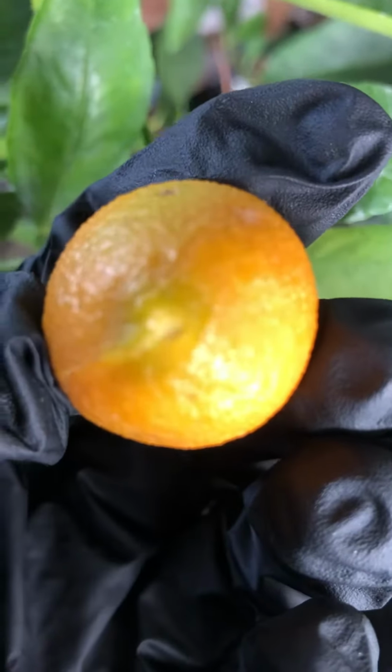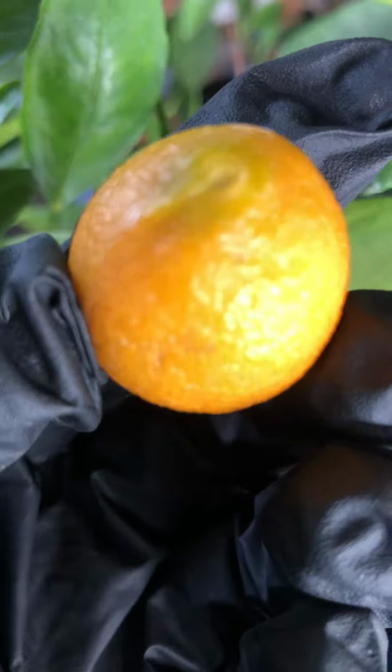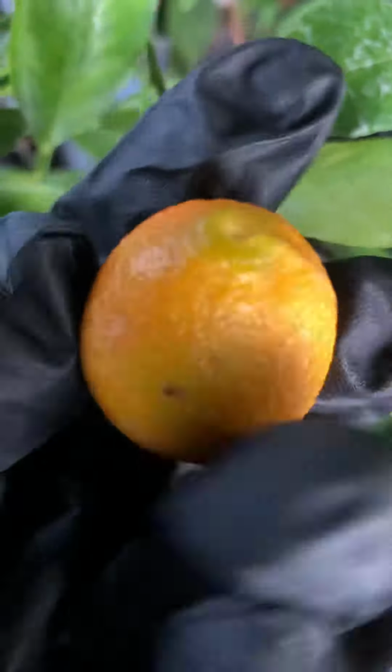It's October 8th. We have an Indigo Mandarinquat. It's usually a little bit bigger than this in the summertime, but this is a fall harvest. It's still producing fruit. There's different stages.